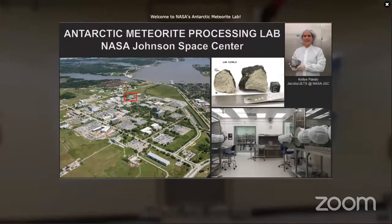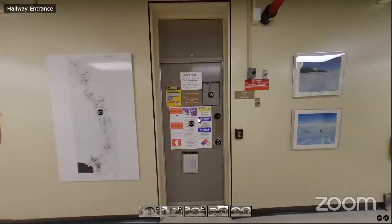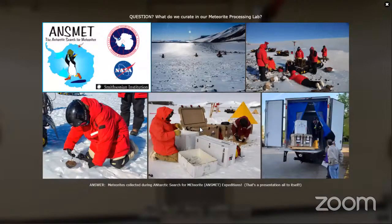And that's what we have in our lab. So all of the meteorites in our collection are found in Antarctica. We partner with the National Science Foundation, who provides funding and logistics to send a team of people to Antarctica every year. It's a group of about 6 to 8 people. This group is called ANSMET, and that stands for the Antarctic Search for Meteorites. They travel across the ice, looking for and collecting meteorites.